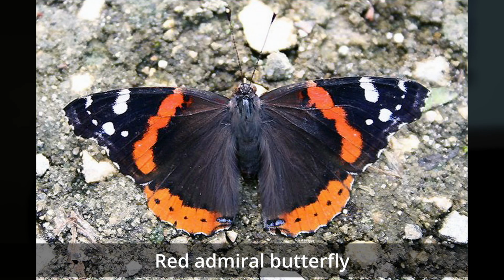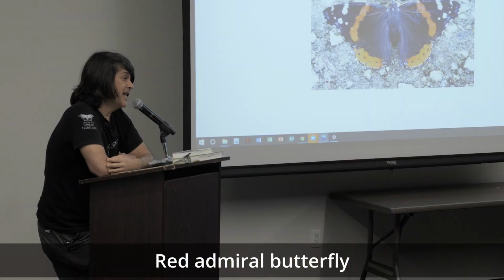Okay. So this is the red admiral, and the red admiral, most of the butterflies we're going to look at feed on a wide variety of flowers, right? And so if you're providing a lot of different kinds of flowers, awesome, you're going to get most of these butterflies. But I want you to be able to provide the larval host plants, the things they lay their eggs on. So red admirals lay their eggs on nettles and false nettles. Good luck getting that at Buchanan's. Next slide, please.